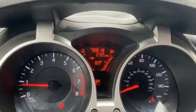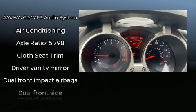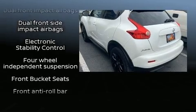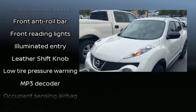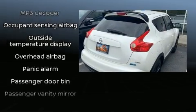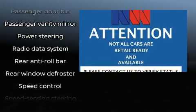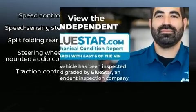Nissan ensures the safety and security of its passengers with equipment such as dual front impact airbags with occupant sensing airbag, front and side impact airbags, traction control, brake assist, anti-whiplash front head restraints, a panic alarm, and 4-wheel disc brakes with ABS. When road conditions become unpredictable, rely on all-wheel drive to maintain outstanding control.